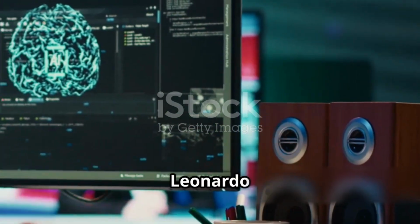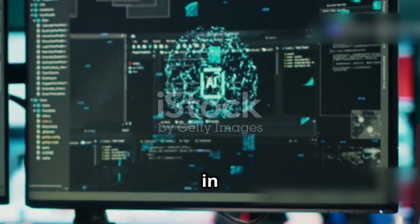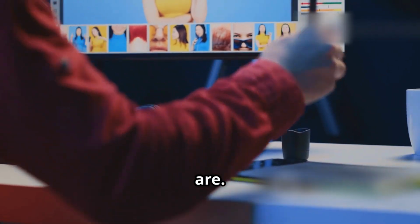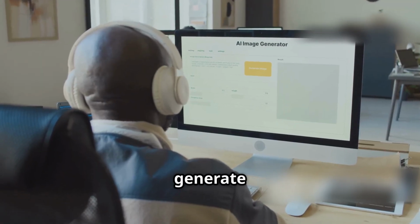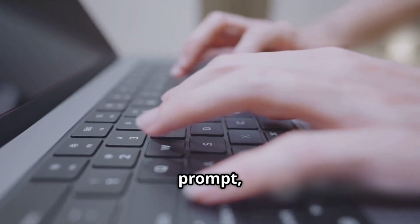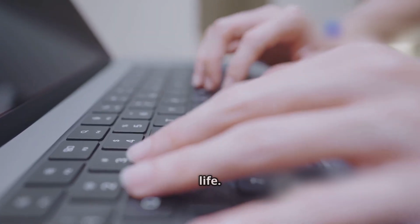Chapter 5. Leonardo AI generates stunning AI images in seconds. If you're a content creator, you know how important eye-catching graphics are. Leonardo AI allows you to generate stunning, professional quality images in seconds. Just type in a prompt, and Leonardo AI will bring your vision to life.